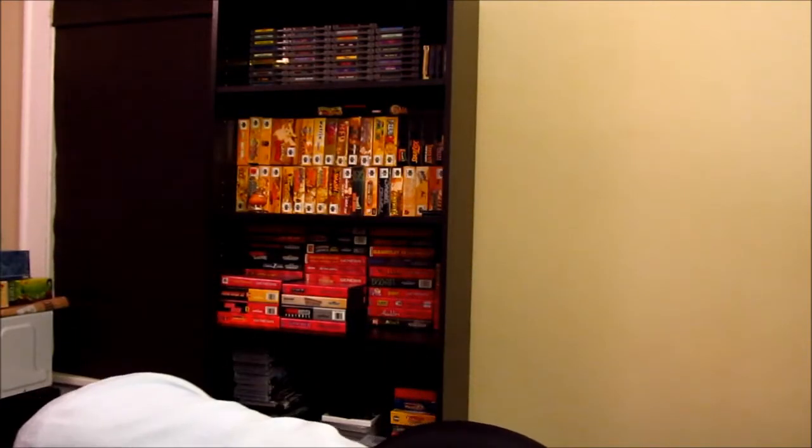Also, as you can see, I totally moved my room around. I'm actually staying here over the summer in Illinois. I got a job here, and so I brought some of my collection with me. We've got some NES, SNES, N64, Genesis, so I should have plenty of stuff to play this summer.